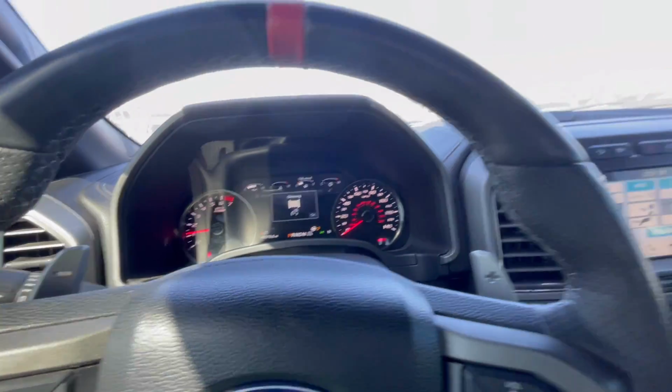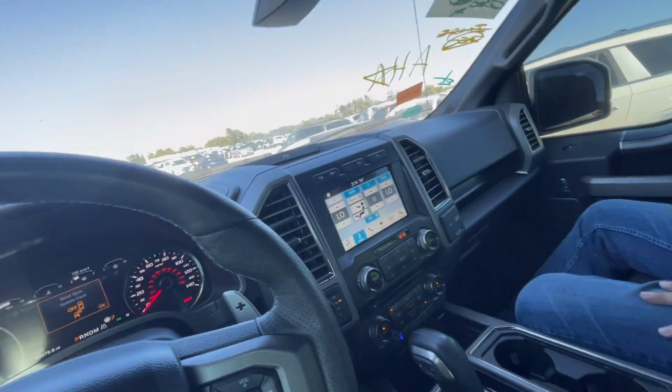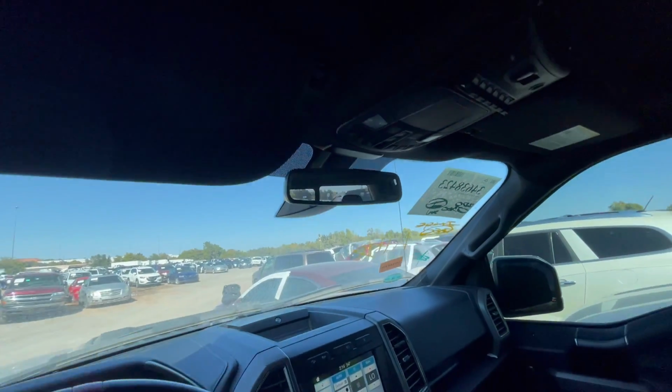I like the dash though. This is too fancy for me. My brother needs this. He told me he was looking for a Raptor. Well, tell him this one will go cheap. Yeah. And it looks like it's an easy fix.